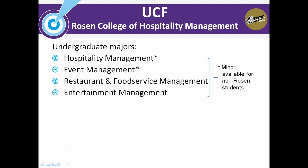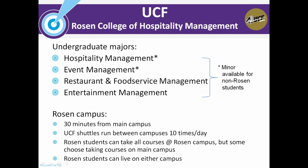And they have a number of majors. And even if you're not a major in one of these fields, some of them you can actually even minor in. I could be a computer science major on the main campus, but I might also be doing event management. And so that Rosen campus is about a half an hour from the main campus, and there are shuttles close to a dozen times a day that go back and forth between the two campuses. And a Rosen student can live on either campus.